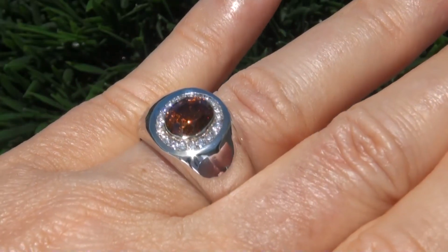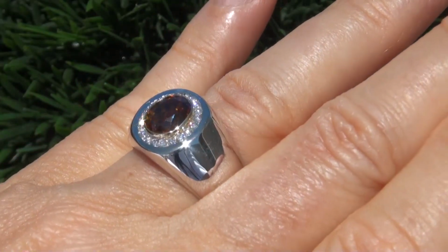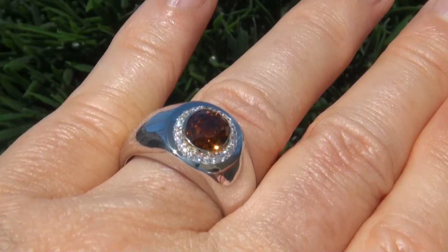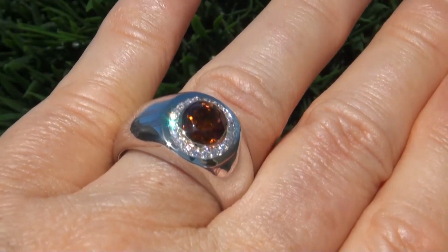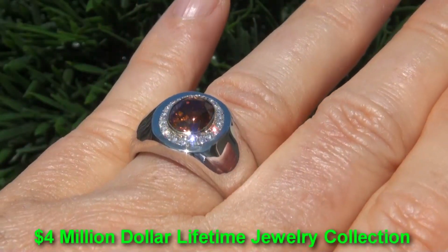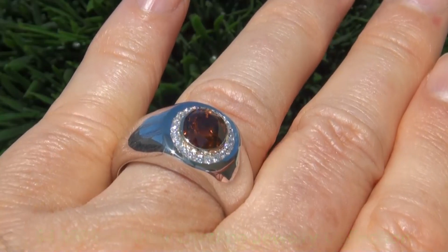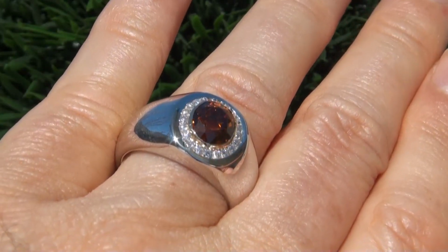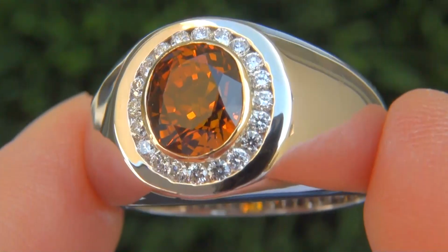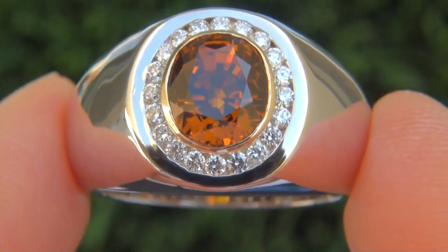This item comes to us from a new consigner who must sell a lifetime fine jewelry collection due to a court-ordered divorce settlement. The collection is appraised at over $4 million, featuring over-the-top, no expense spared, world-class jewelry. As part of their divorce settlement, they have consigned with us to offer the collection here on eBay.